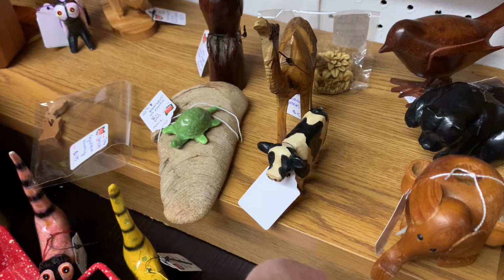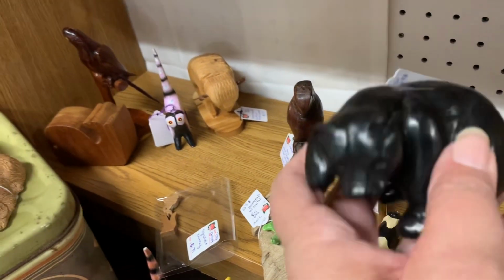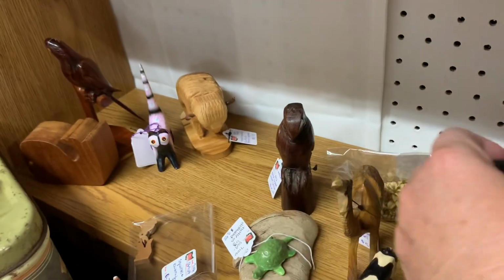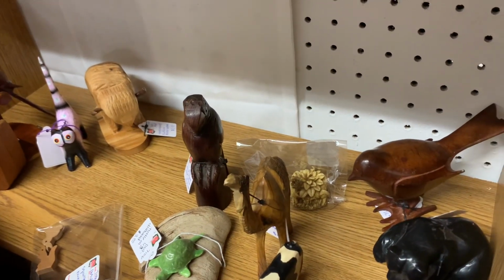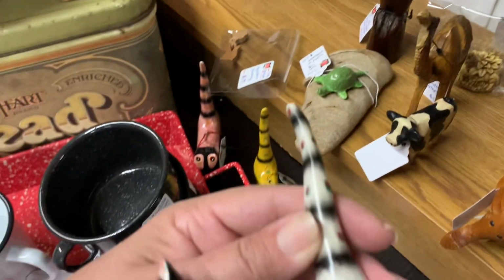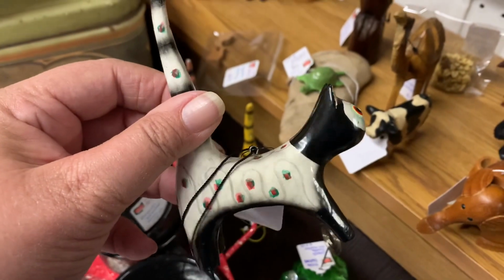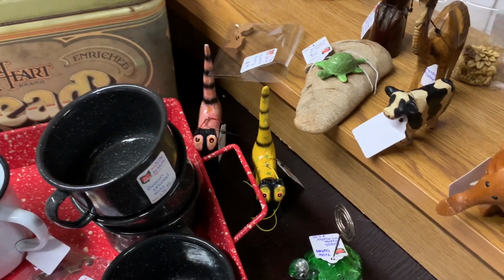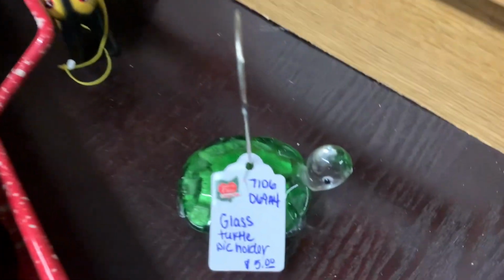You know me. I'm always looking for some sort of new collection to start. Just feels like because I'm out and about so much that I should be having some different specific collections. Look at these guys. I guess they're ring holders, right? These cats. But I got a couple of those. I think they're adorable.